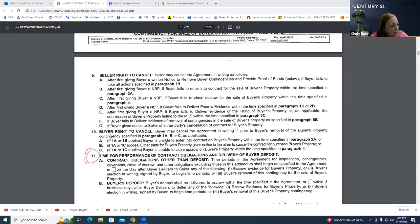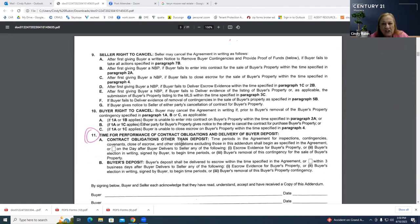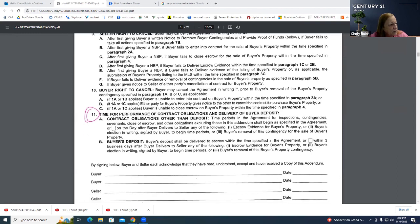Same thing with buyer. If buyer's right to cancel, they have a contingency. If they can't enter into a contract, they have a right to cancel and get their deposit back in the time frame. Well, or at any time. Either party for buyer's property gives notice to the other to cancel the contract for purchase of buyer's property. Buyer has a right to cancel. Buyer is unable to close escrow within the time specified in paragraph 4B, then buyer again has the right to cancel. So it's all the usual reasons. I'm not exactly sure why they set them forth here, because it's nothing weird or different.